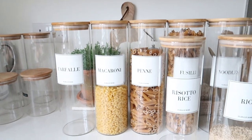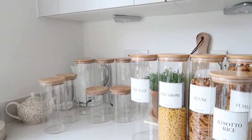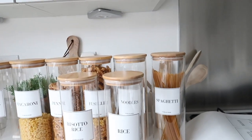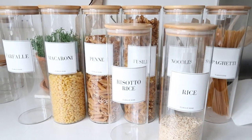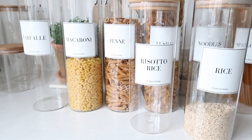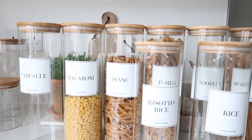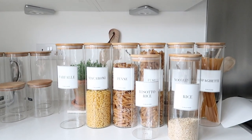So here they all are. Well, the ones that are going in the pull-out cupboard. Well, in fact, some of those might be going in the pull-out cupboard, but I guess these are all the savoury kind of things, like the rice and the noodles. As you can see, I need some more spaghetti, I need some more rice, I need some risotto rice to put in there. I also need to go and get the farfalle pasta and the noodles as well. So I'm going to nip to the shop later on and fill those up.